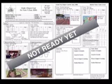My last report card as a classroom teacher before I entered the world of admin included a lot of pictures, but my principal told me we're not ready yet. And I think that's because we were waiting for a few things.